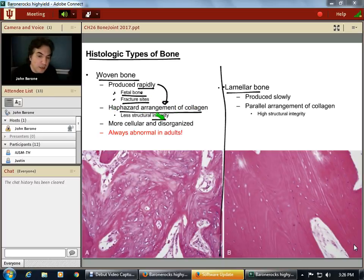So if we take a look at these pink lines here, these are called cement lines. And these pink lines here, they're going every which way but loose. They're going all different directions. See that? This is what woven bone looks like. So that means the collagen is kind of haphazardly arranged here, and therefore it's more likely to be a weaker bone that can fracture. That's not so strong.